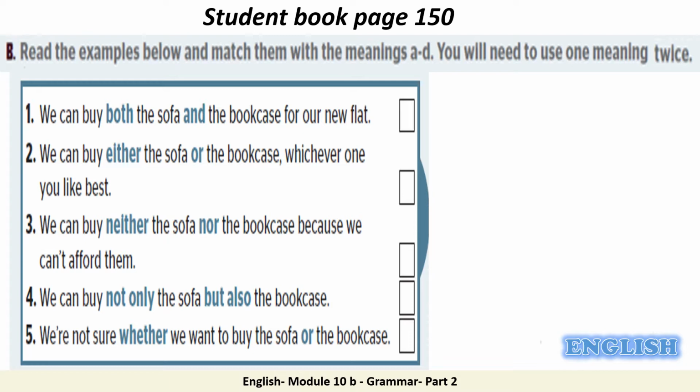Here you go. 1. We can buy both the sofa and the bookcase for our new flat. 2. We can buy either the sofa or the bookcase, whichever one you like best. 3. We can buy neither the sofa nor the bookcase because we can't afford them. 4. We can buy not only the sofa but also the bookcase. 5. We're not sure whether we want to buy the sofa or the bookcase.